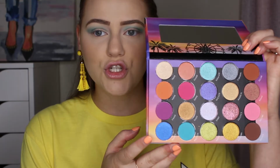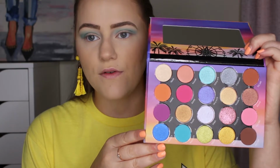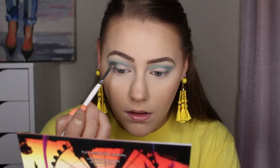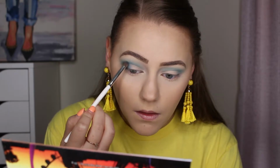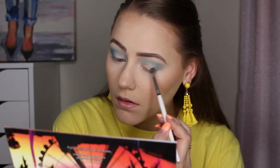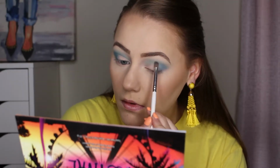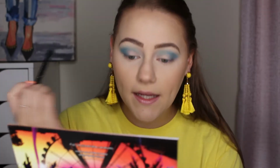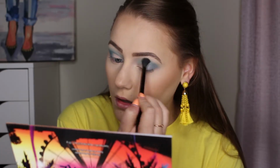I'm next going to go into this cobalt blue color, and this is the color Trance. Now it does have a shimmer to it, but I'm going to apply that to the outer V pretty lightly, and I'm just going to go back in with that e.l.f. brush to do so. Again, back in with that brush from the Anastasia palette, and I'm just buffing out the edges.